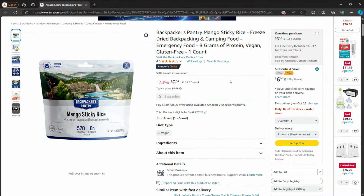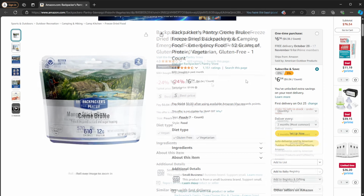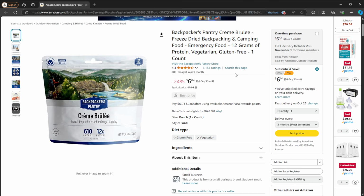And for my backpacking days, I love this stuff. Backpacker's Pantry Mango Sticky Rice. Yum. $6 for a single serving. Or, oh yeah, Crème Brulee. I love these because they're individual serving size and they're already packaged up for you.